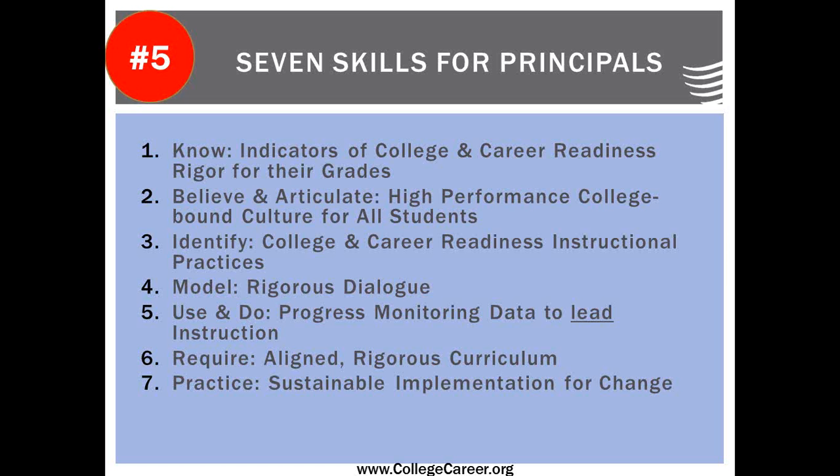I have to be able to coach. I have to be able to model rigorous dialogue. When I'm doing those classroom observations, when a teacher has a question, I have to be able to help them, to show them. If I say, oh, I'll get you some help, let's send you to a seminar, it's too late. It's that on-demand help and feedback.